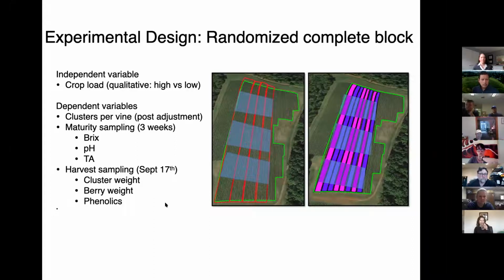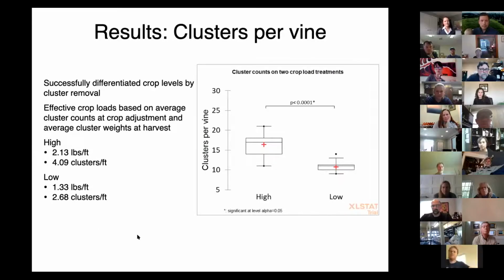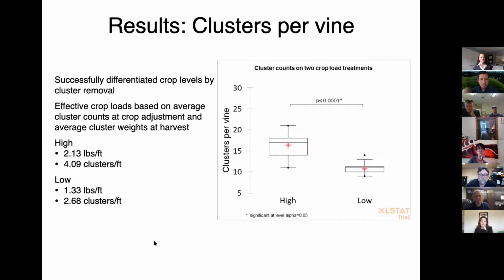Let's go on to the next slide, Joy. There you go. All right, so Joseph very successfully was able to differentiate the crop between the two different treatments. As shown here, it basically boils down to a number of pounds per linear foot. This Merlot block is planted pretty densely, around 2,000 vines per acre. So if you take those different pounds per foot out, you can arrive at a certain crop load per acre. While the crop loads were different, it wasn't quite 50% more crop in the high, although it was close. All right, let's move on.